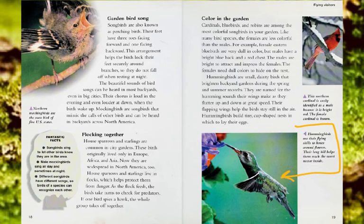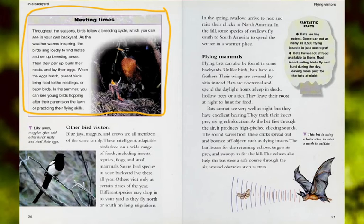Hummingbirds use their flying skills to hover around flowers. Their long bill helps them reach the sweet nectar inside. Nesting times. Throughout the seasons, birds follow a breeding cycle, which you can see in your own backyard. As the weather warms in spring, the birds sing loudly to find mates and set up breeding areas. Then they pair up, build their nests, and lay their eggs. When the eggs hatch, parent birds bring food to the nestlings, or baby birds. In the summer, you can see young birds hopping after their parents on the lawn, or practicing their flying skills.